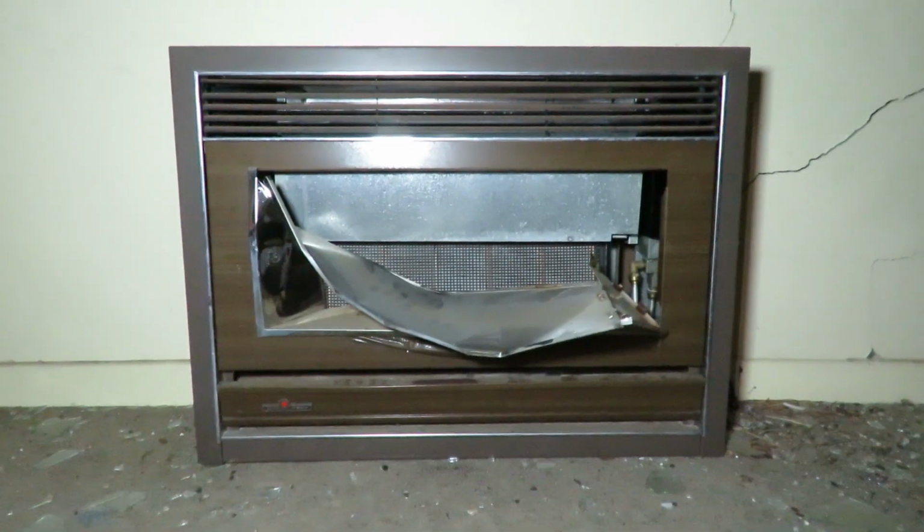Hooray! You can see some people have been trying to burn the place down. Pro tip, don't start with plasterboard. Into these rooms here. Just empty with another vintage heater. Another cool old Pyrex heater.